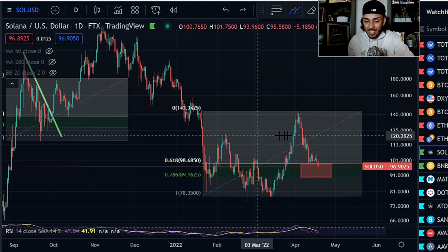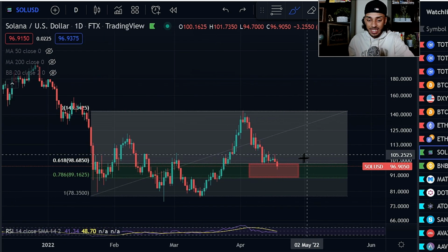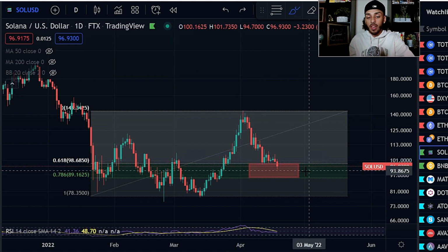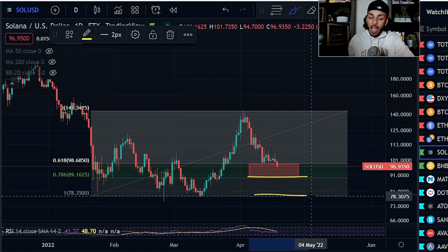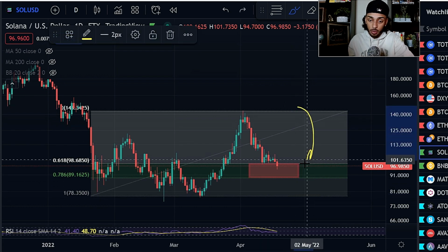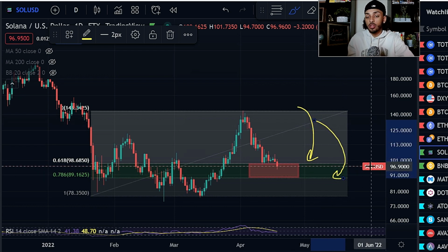One thing I've been saying is that I was only doing small accumulations at this level for the sole reason that if we were to lose this $98.6 level, we very possibly could be in position to see a pullback to $88 or even as low as $78, okay? I said it is usually the case that when we lose the 0.618 level, we will then resort to the 0.786 level. It almost always happens.